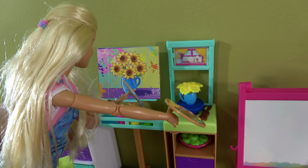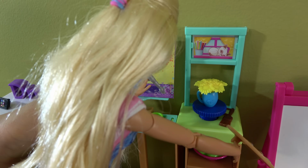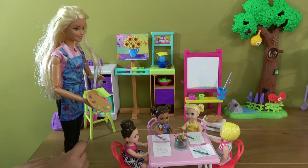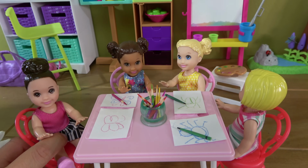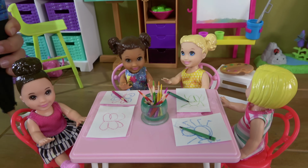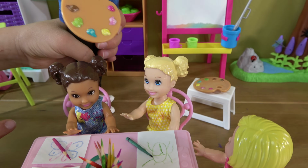And last but not least, my name. Barbie. Done. Now, how are we doing, class? I'm almost done. I just have to draw some circles on my butterfly's wings. I'm already done. Okay, good job, Sophia.